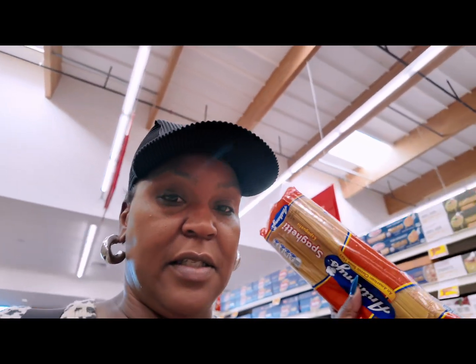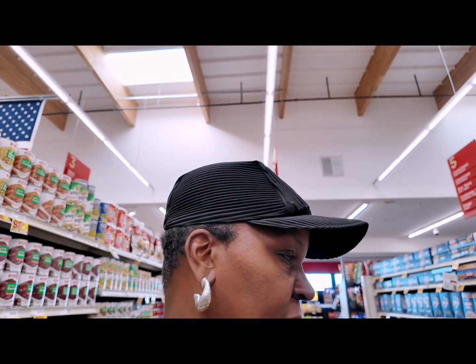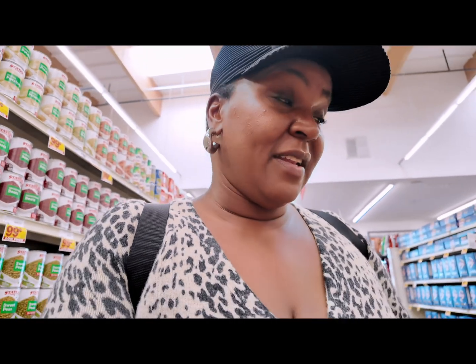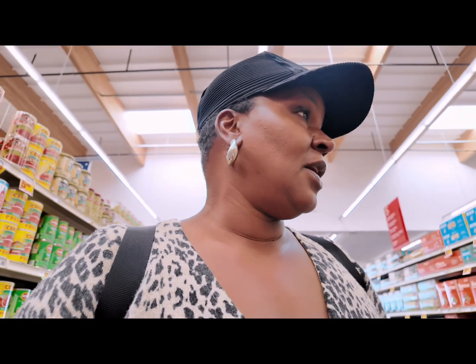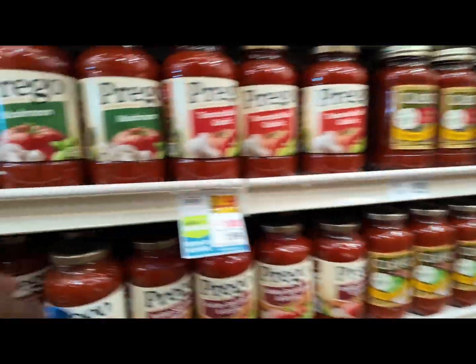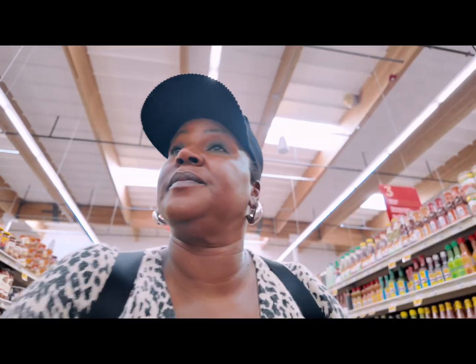Got my Anthony's spaghetti noodles. Sometimes I get the Barilla ones in the box. I've gotten the ones that are wheat before, and they weren't bad. They weren't bad, but we're gonna go with the Anthony's this time. And then the spaghetti sauce. What we looking for? Prego flavored with meat is normally what I get. So I'll get 3 of those. And then I should be good.